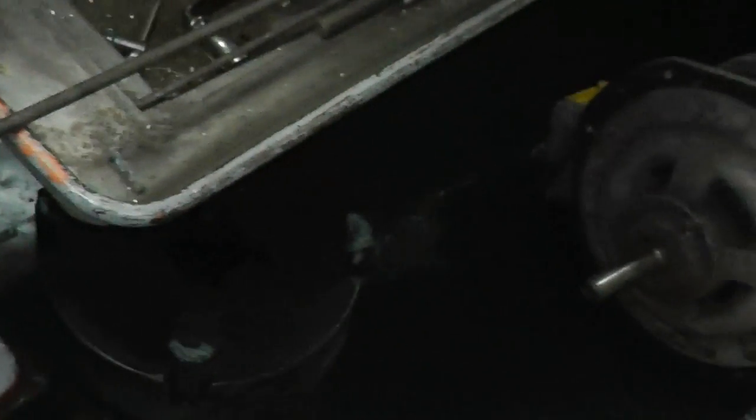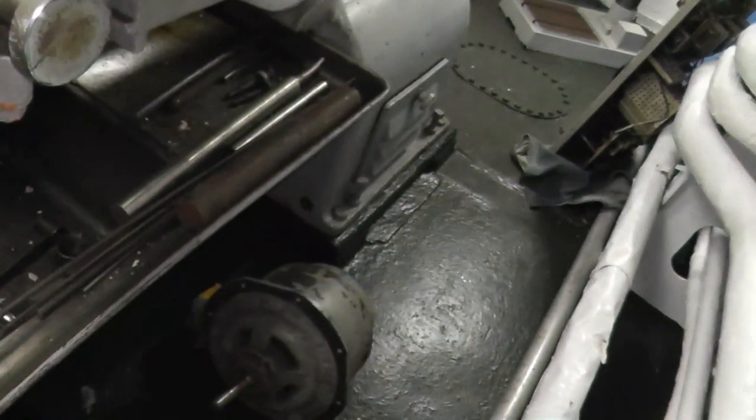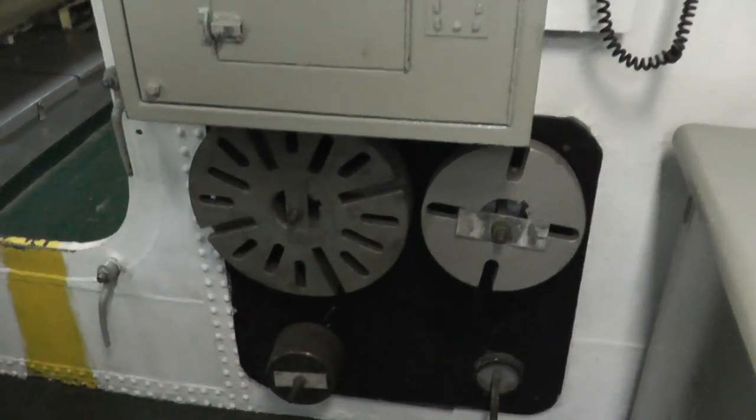You see wear on those ways? Usually they have, I don't know if you guys can see it through the glass, maybe you can. Anybody need an extra chuck? Oh, drill press back there too. But they're usually on floating mounts, the big rubber mounts underneath. Need some metal stock? Base plate.